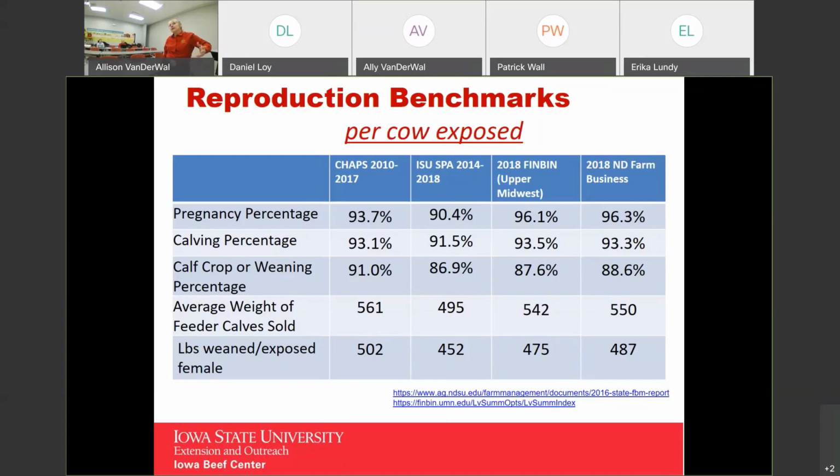When it comes to calving percentage, we see that range 91 to 93, but 93 is a pretty good target to shoot for, right? Now, if we get 93% pregnant, we're not going to get 93% calved, are we? We're going to have a 1 to 2% fallout probably for pregnancy loss throughout the gestation period. So we kind of have to build that in. We look down at that calf crop or weaning percentage, kind of in that 86 to 91% range. So my random targets might be 95% pregnant, 93% calved, and 90% weaned is a ballpark target. So question becomes, do you guys know if you're hitting that?